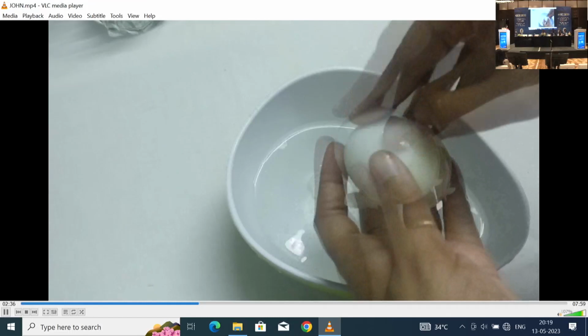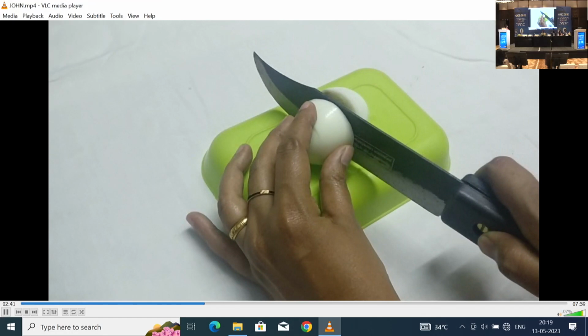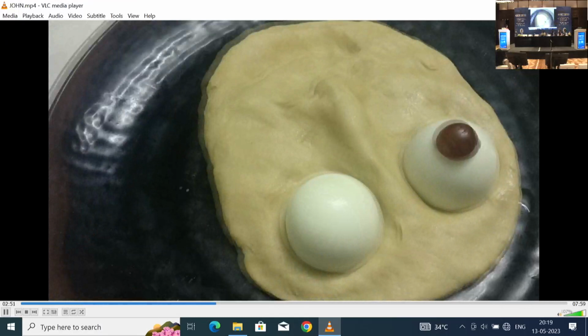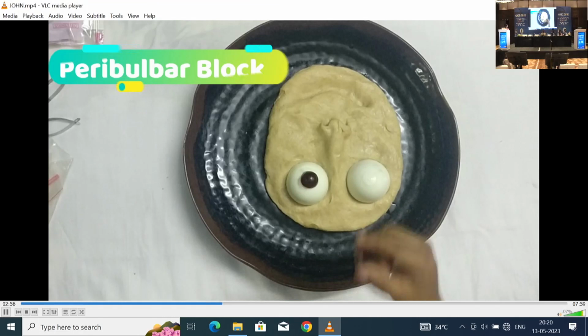Remove the shell of the boiled egg and then cut it into two pieces and use that as the sclera of the eyeball. Put it under the face made of dough. Then cut grapes to put as corneas. Watch out for the baby taking the food while you are making this.